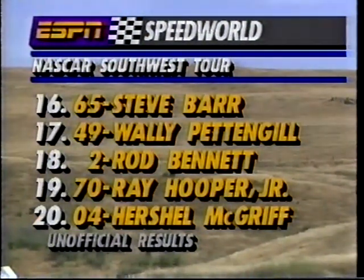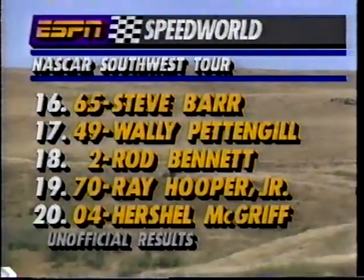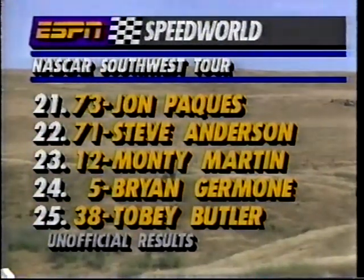16th through 20th, Steve Barr, Wally Gill, Rod Bennett, Ray Hooper Jr., after a lot of troubles today, came back to finish 19th. And Herschel McGriff, who went out with just a couple of laps to go, came home in 20th. 21st, we saw the man who sat on the pole, John Pox, who had trouble this afternoon late in the day with that ignition problem. He will finish in 21st.